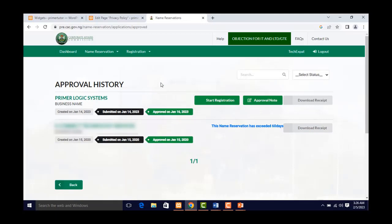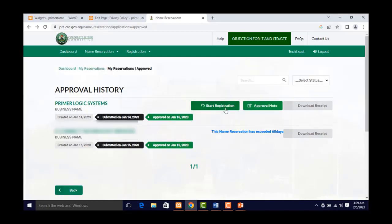Okay, so this is it. I've clicked on that link and this is it, Primer Logic Systems, and you can see that we have options here to either start registration or check approval note or download receipt. I already downloaded my receipt in the last video or the video before last. So right now we are just going to go ahead and start the registration. I'm going to click on start registration now so that we can kickstart our registration process.